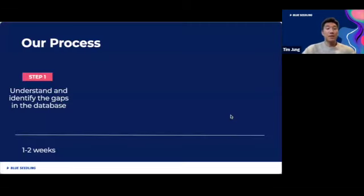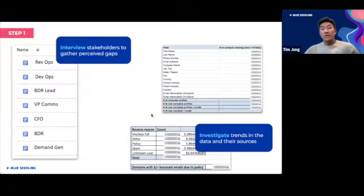So overall, we broke this database augmentation project down into a 4-step process, the first of which was to understand and identify the gaps in the database. What this really means is figuring out where your database is falling short. This could be some insights into your marketing campaigns that you can't create a report for, or a campaign that you want to run but can't segment properly.